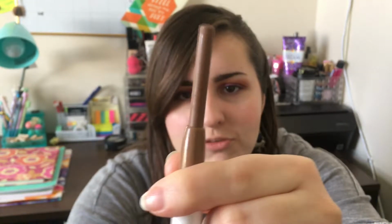I guess my problem is that they are being discontinued, but the good news is I just got another one, and this has a ton of product in it. This will last me literally forever, so I think I'll be good until I can find my next fix.